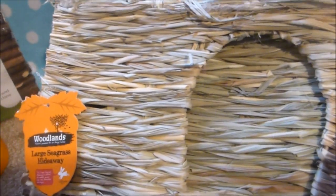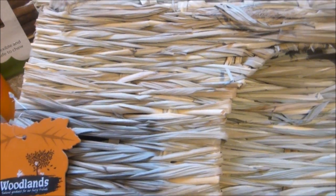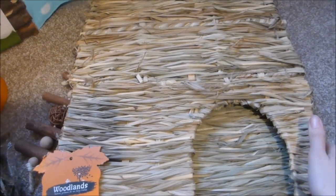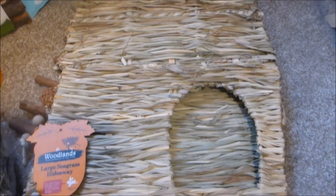But actually I thought about it, and what I'm going to do is not chop the bottom off, but custom make some waterproof pads to go inside these huts. And hopefully the guinea pigs won't shove them out of the way or anything, and they will act as a kind of protective layer. And then if the bottoms do get messy, I will see what happens if I cut them off. But hopefully making waterproof pads that fit in there perfectly will solve the problem of them getting dirty.